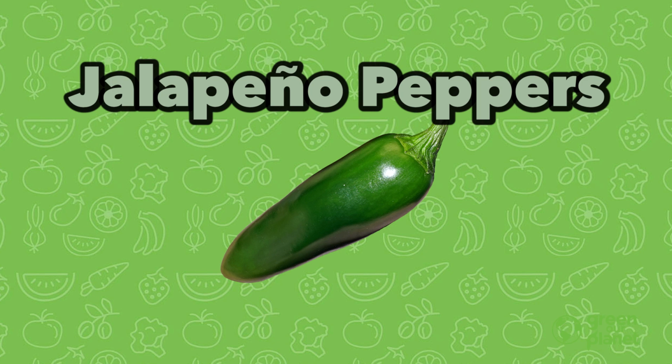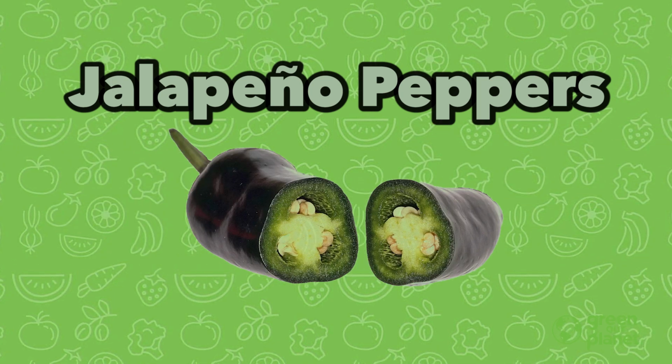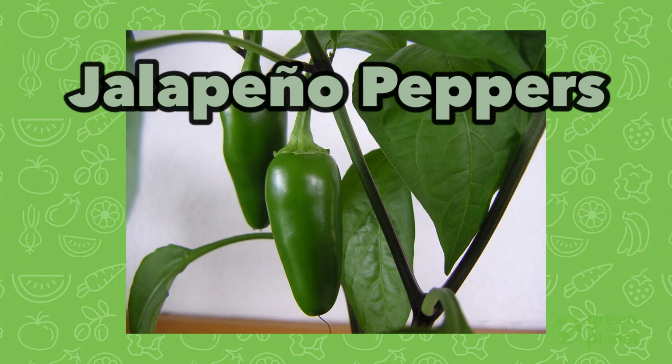The jalapeno peppers are going to add some spiciness to our dip. This is another plant native to Mexico, and the ancient Aztecs ate jalapenos too. Be careful when cutting them though. The seeds are very spicy and hot. You might even want to wear gloves when cutting them.